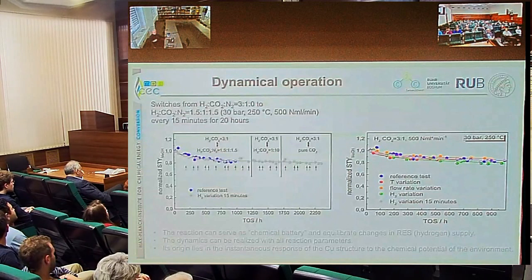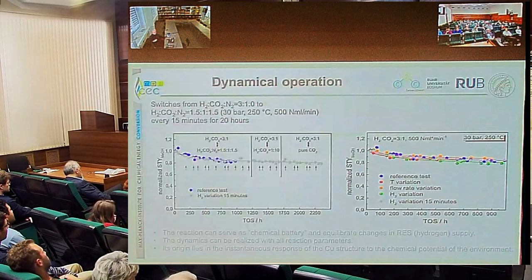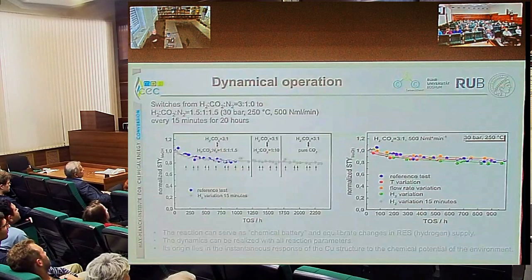You see here a performance experiment at 35 bar pressure over 2,250 hours, and wherever there was one of these arrows, we have introduced 50 times a change in the chemical potential of hydrogen of 100%, and this for 50 minutes backwards and forward. You see any one of these pulses indicated here. And the effect on the deactivation is exactly zero. So it does not deactivate.